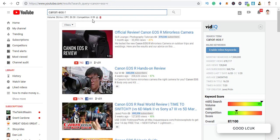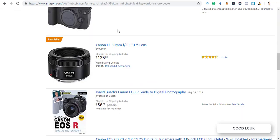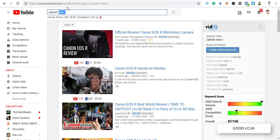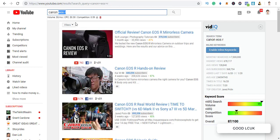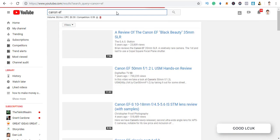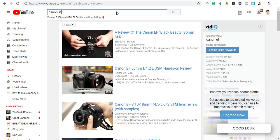So what you are going to do is search for this. Maybe it has a lot of competition or not, but probably people are going to see this camera on Amazon and simply head over to Google or YouTube and look for a review, to check whether the camera works properly or not. Only after that are they going to buy it.